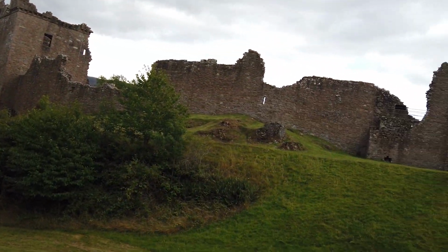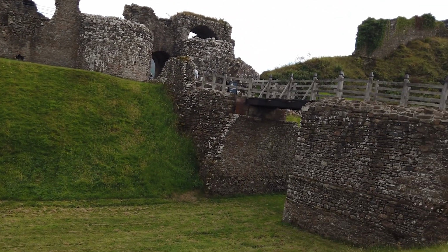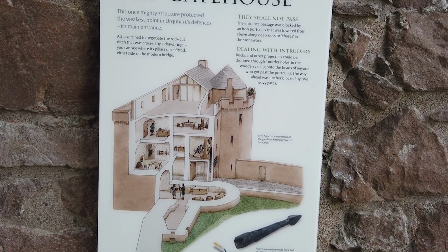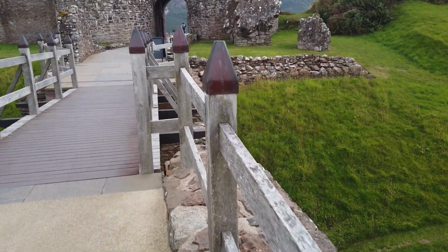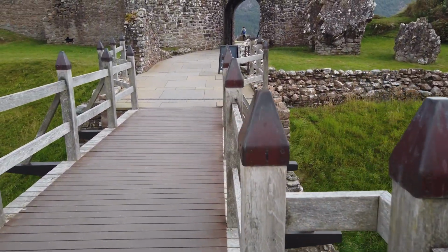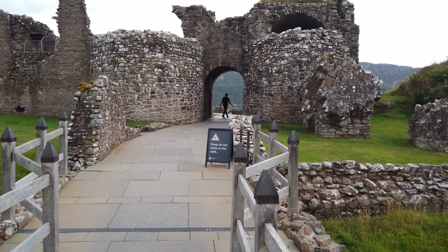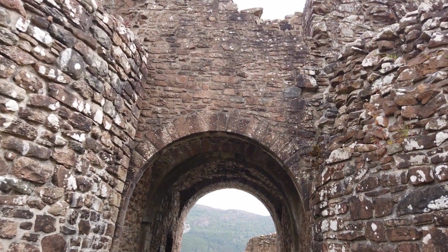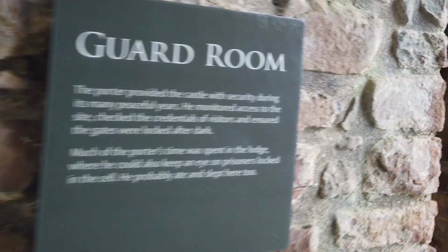This 13th century castle ruin has many areas worth exploring. Entering the castle gatehouse and the support areas is wild. The guardhouse and jail are immediately to the left as one enters through the gate.